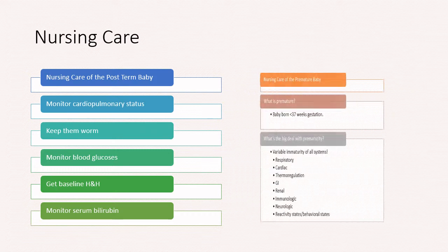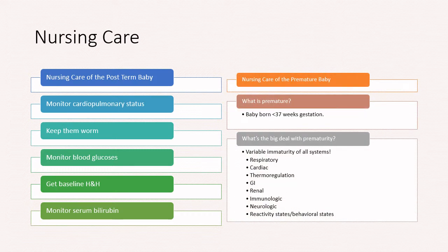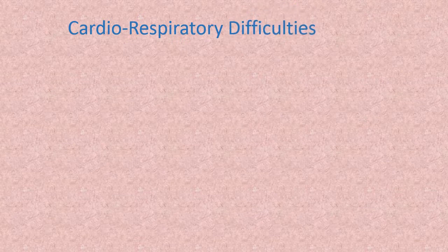Let's talk a few minutes about the nursing care of the premature baby. So what is premature? That's a baby that's born less than 37 weeks gestation. So what's the big deal? Well, they have a variable immaturity of all systems: respiratory, cardiac, thermoregulation, GI, renal, immunologic, neurologic, and their reactivity states and behavioral states. We have the potential for cardiorespiratory difficulties.